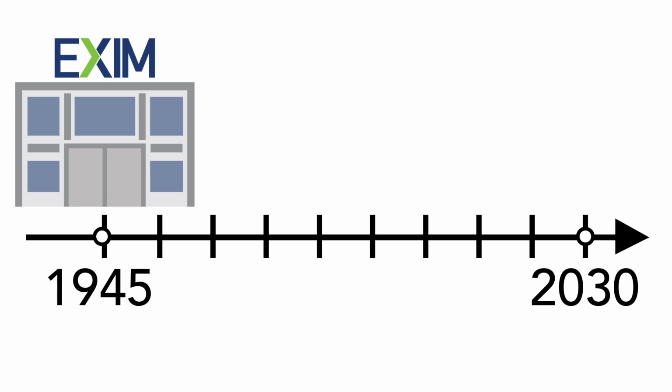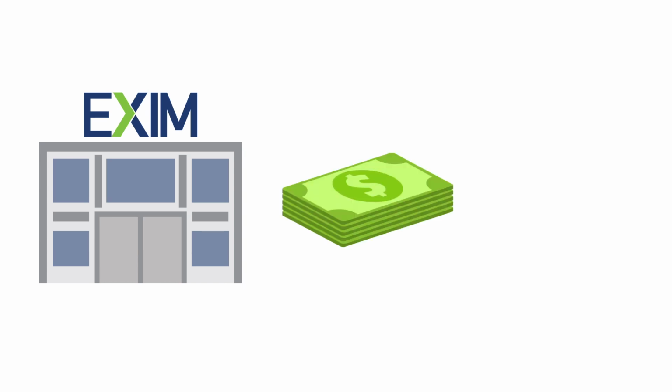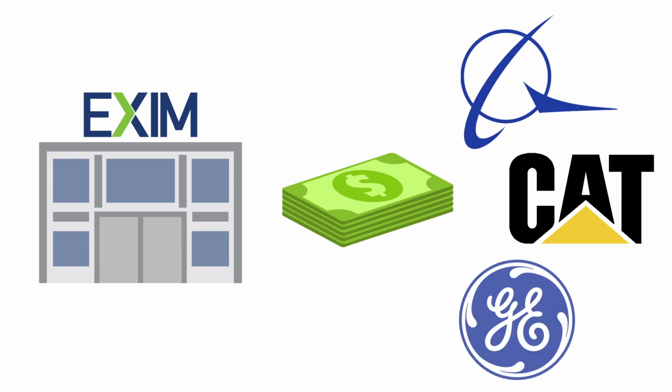The Export-Import Bank, also known as the EXIM Bank, was established shortly after World War II. But World War II ended a long time ago, and worldwide financial circumstances have changed. Many people question whether the EXIM Bank is still needed today. On one hand, the EXIM Bank provides something like corporate welfare, since some companies that benefit from it include major corporations like Boeing, Caterpillar, and GE. And these companies don't need government subsidies. They could support their finance needs without government assistance.